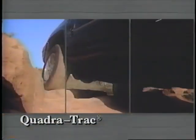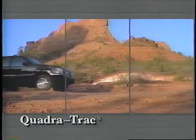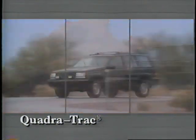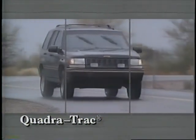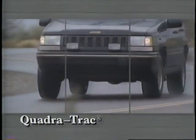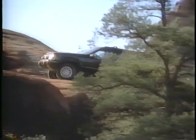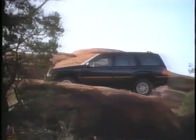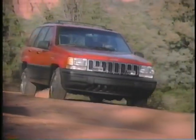Jeep Quadra-Track is the ultimate 4-wheel drive system. It's an all-the-time 4-wheel drive system that lets you stay in 4-wheel drive under both slippery and non-slippery conditions. At all times, without shifting, you have the benefit of 4-wheel drive. In fact, the system actually senses the need to equalize traction between the front and rear wheels and automatically transfers power to where it can be best used.